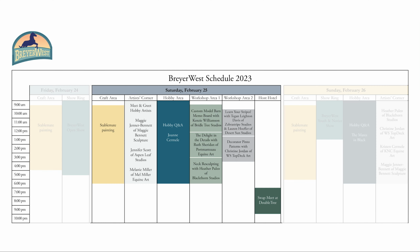On day 2, Breyer artists Maggie, Jennifer, and Melanie were available in the Artist's Corner. The hobby table was set up for learning and questions with Joanne, and the workshop areas hosted an awesome variety of classes. Once the fest was done for the day, the swap meet was held at the host hotel. Stablemate painting went all day long, at least until the blanks ran out, which is where I spent my day.